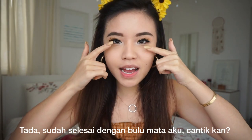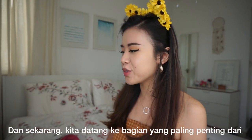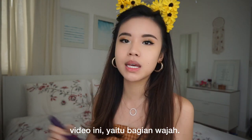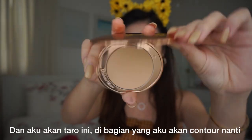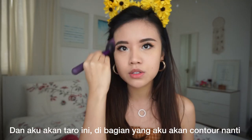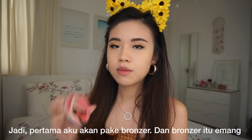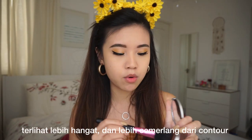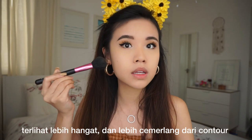Ta-da! Done with my lashes. Isn't it pretty? We have come to the most important part of this video, which is actually the face makeup. And I'm basically putting it where I'm going to be contouring it, really. So I'm first gonna put on bronzer. And bronzer is usually a little bit more warm and sparkly than contour.